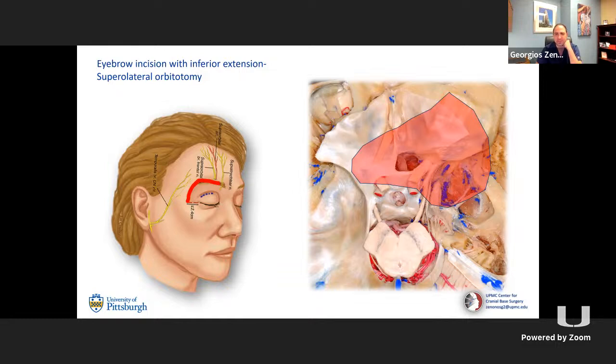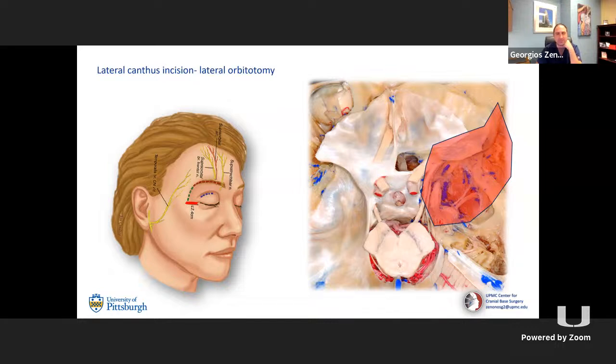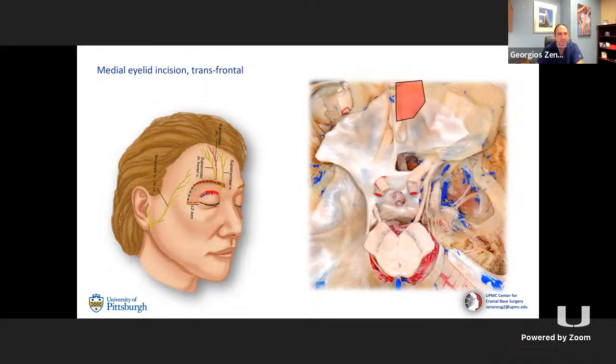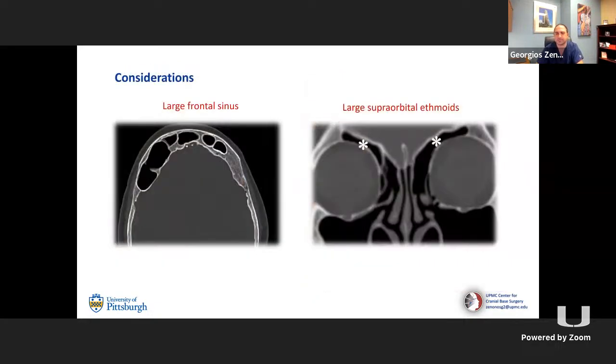If you extend it a little bit inferiorly and extend below the orbital zygomatic suture, you can get a good exposure in the middle cranial fossa as well. The lateral canthus with the lateral orbitotomy is more of a middle cranial fossa exposure. It's beautiful exposure for either sphenoorbital meningiomas or trigeminal schwannomas, et cetera. And when you combine them, as we saw in a beautiful example by Dr. Mo, when you combine it with an eyelid incision, you can really do a mini OZ exposure and have a beautiful exposure in both the anterior and middle cranial fossa. Trans-eyelid incision, transfrontal for a more medial exposure in the anterior cranial base.